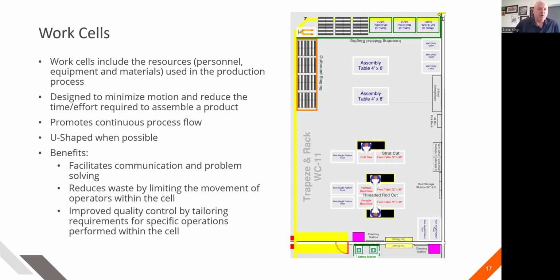So the work cells is a good way to organize the shop and segment it into areas of work that has the equipment and materials and tools that are needed in the production process. And really, these are designed to minimize motion and reduce the time and effort to produce and finish the product. I did love to set them up in U-shaped patterns when I could. And that seemed to be the best for me, but there's other ways to do it. Can be straight lines as well, but you'll figure out what works best for you. But I did like the U-shaped pattern, so that's kind of the way I designed the facilities that I built out over time.